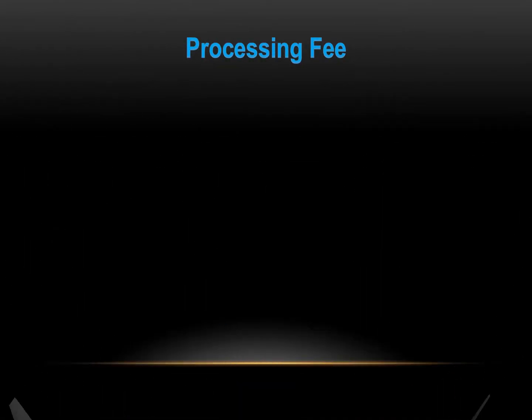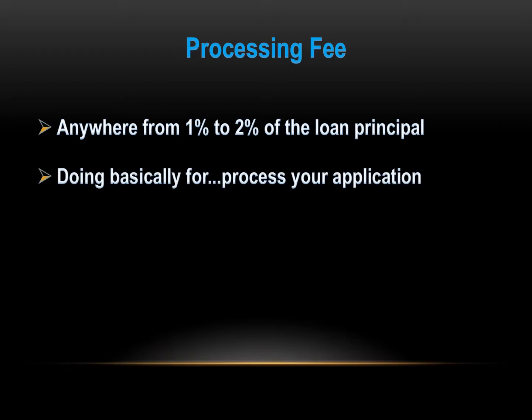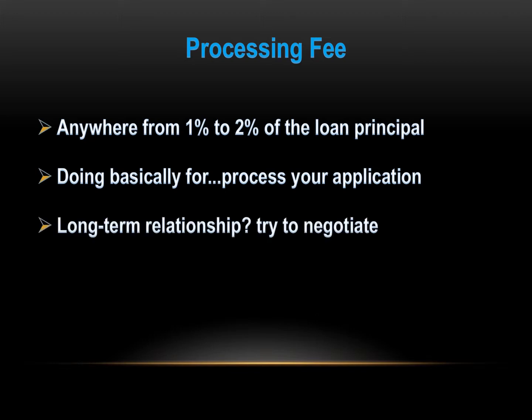Processing fee. The lender collects anywhere from 1% to 2% of the loan principal from the borrower as a processing fee. This represents your payment to the lender for doing basically what they do, to process your application. They may be agreeable to waive this fee if you have a long-term relationship with them.